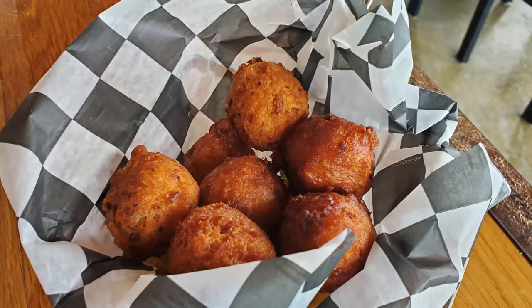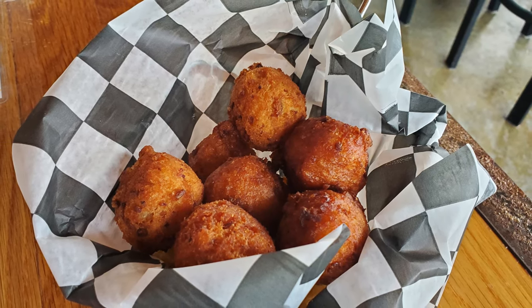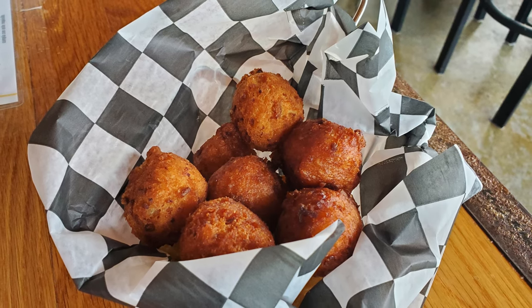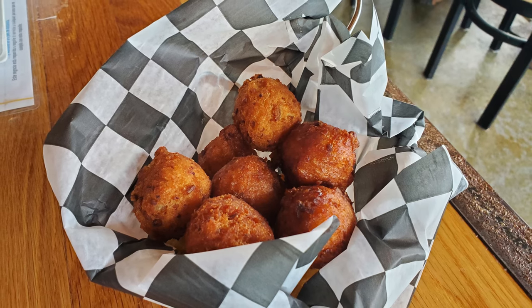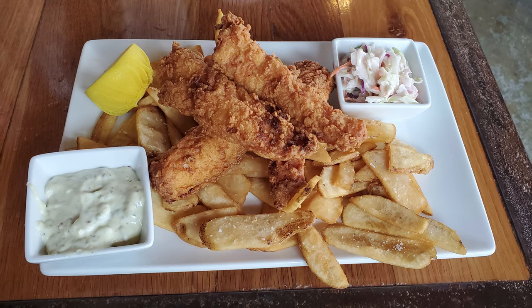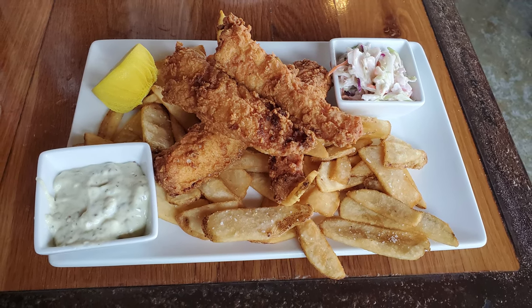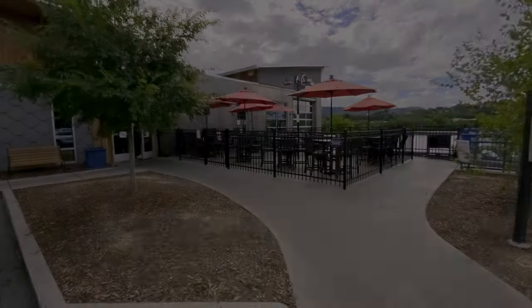So we really have to actually eat and run, so I don't have a whole lot of time in the video to show you everything I did. But the hush puppies were good. I did enjoy the hush puppies and the cornbread. The fish and chips were nothing special really. They were not the best I've ever had. They're not the worst I've ever had. They're probably, I'd say, a little bit below average.